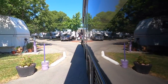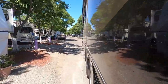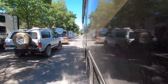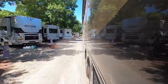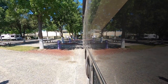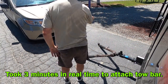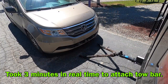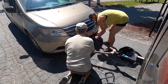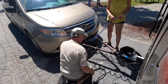I'm a little bit proud of my 2014 Dutch Star here. It's actually dirty, but it still shines and has got a depth of mirror finish in its paint job. Thank you, Newmar. What you'll see here next is we're gonna hook up our Honda, and we both have our own jobs, so we're pretty good at it. And we can do it in 3 minutes real time.